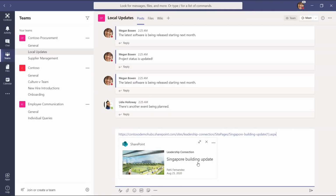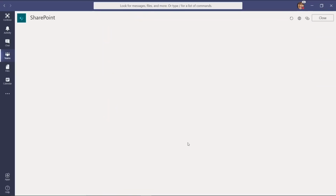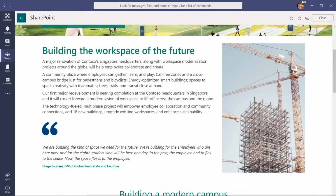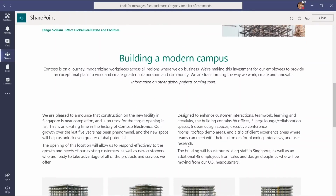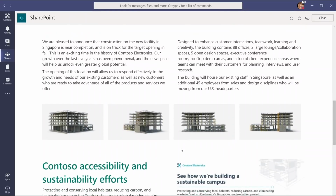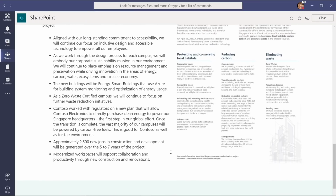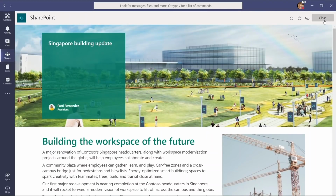You see how the link transforms into a beautiful adaptive card with rich information and context. As a reader, when I click on this card, it opens in a full screen experience that we call the stage view. The stage view offers an immersive reading experience which emphasizes the main content of the news post without distracting the reader with unnecessary headers or navigation elements. You will also notice that the reader's context here is fully maintained. So I can read through this news post and then close it to go back to the channel that I came from.